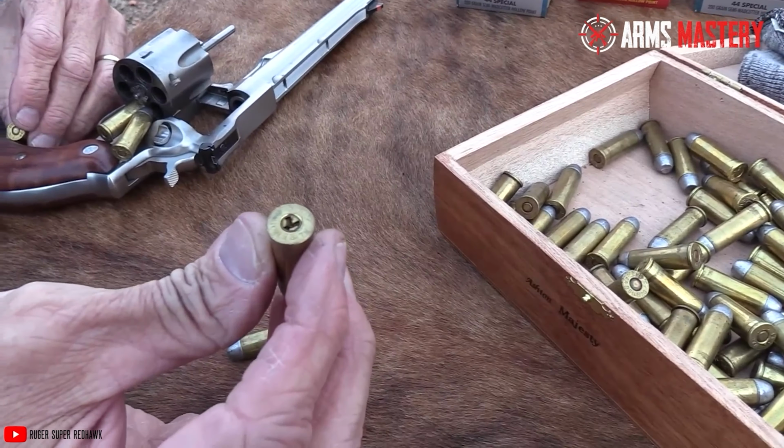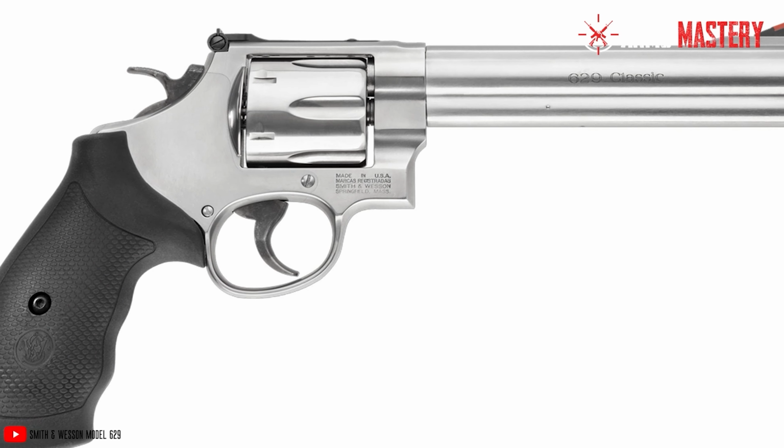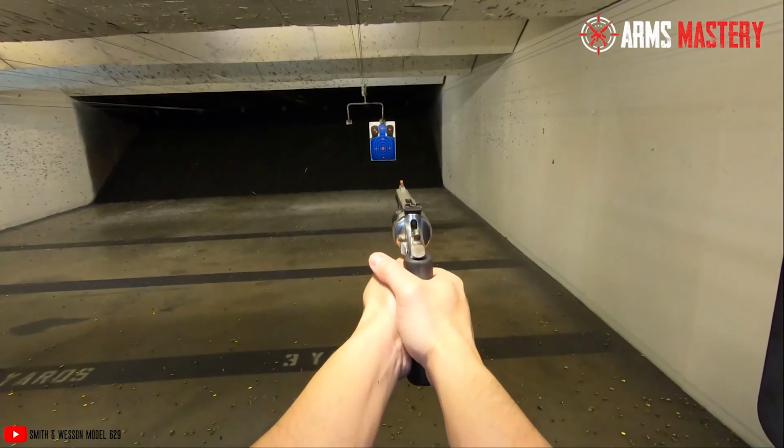Key highlights: constructed with durable stainless steel, 6-inch barrel for optimal balance and accuracy, double action mechanism for quick firing, smooth single action for precision shots, adjustable sights for enhanced targeting accuracy, engineered for both recreational shooting and self-defense applications. The Smith & Wesson Model 629 is not just a tool, it's a legacy in the making, providing unmatched reliability and performance that resonates with shooting aficionados around the globe.